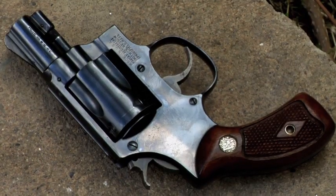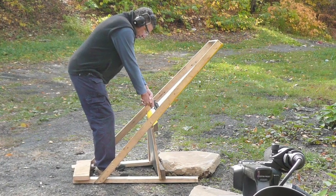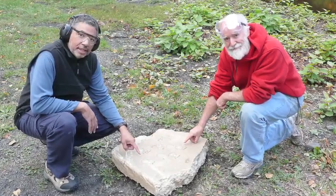For this particular experiment, we found a gun similar to Abu-Jamal's. It was the same style. It was a .38 caliber snub nose. The only difference between this weapon and Abu-Jamal's weapon is the manufacturer. This is a Smith & Wesson. Abu-Jamal had a Charter Arms.